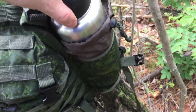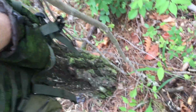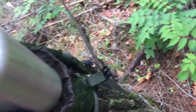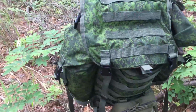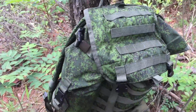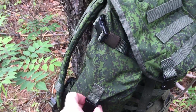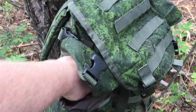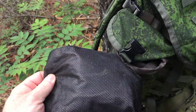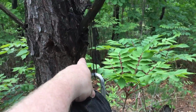I have room for a 40-ounce canteen, along with the cup, which I didn't bring on this trip, but it's held in previous ones. So if you've got a cooking kit, oh, it's so easy. Just put it in there. Let's take that out. I'm using my iPhone today, so forgive me if this camera jerks around. Over here, I got a spot for my cordage kit, and in fact, that's where this cord came from, the bank line.